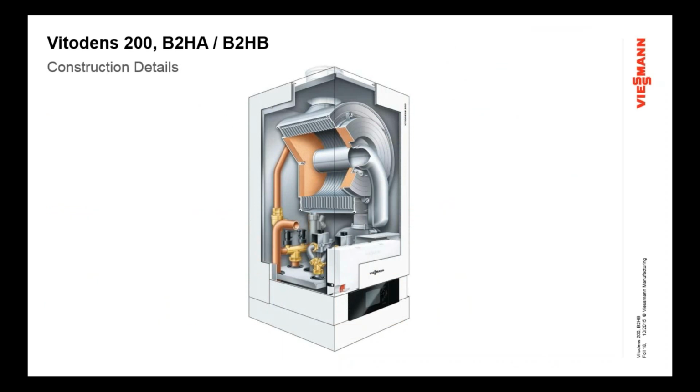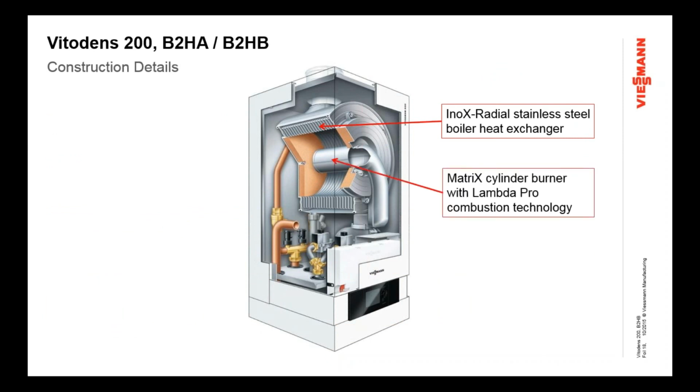If we look at the construction details, again, the things I'm going to elaborate a little bit more on here are the heat exchanger, the burner, and the control. Those are the three things that I think really set this boiler apart from anything else in the industry. The Inox-Radial stainless steel heat exchanger, the Matrix cylinder burner with that Lambda Pro combustion technology, and the Vitotronic system controller really are differentiators on this boiler.